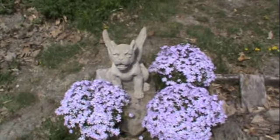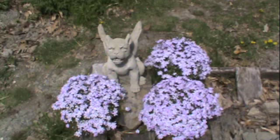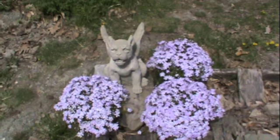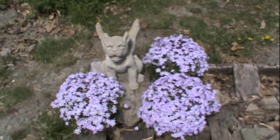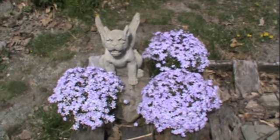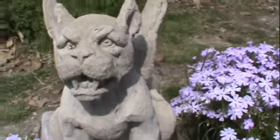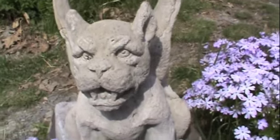And this here is Mr. Gargoyle. He's our resident house protector, and I know he looks like a carnivore, but believe me, he's been a raw vegan for his whole entire life, and he's been with us for about 6 years. So our little buddy here is definitely a frugivore. Those teeth don't look like frugivorous teeth, but trust me, he really is.